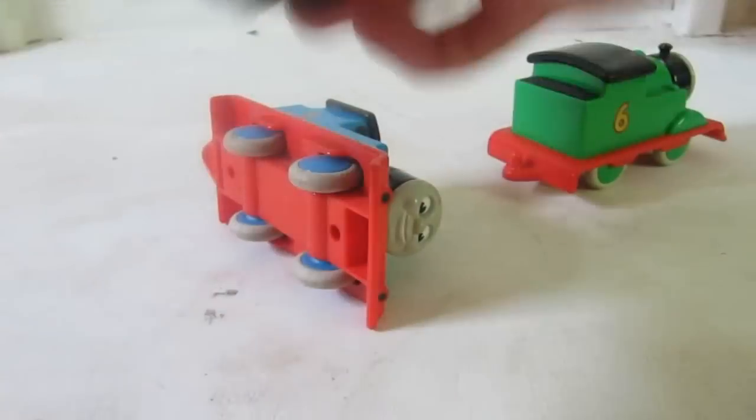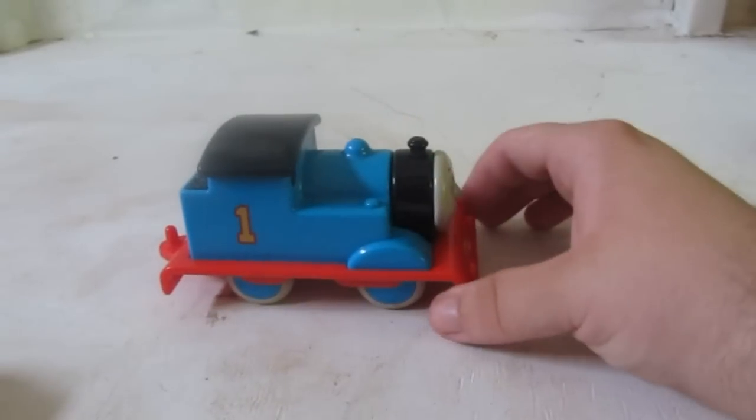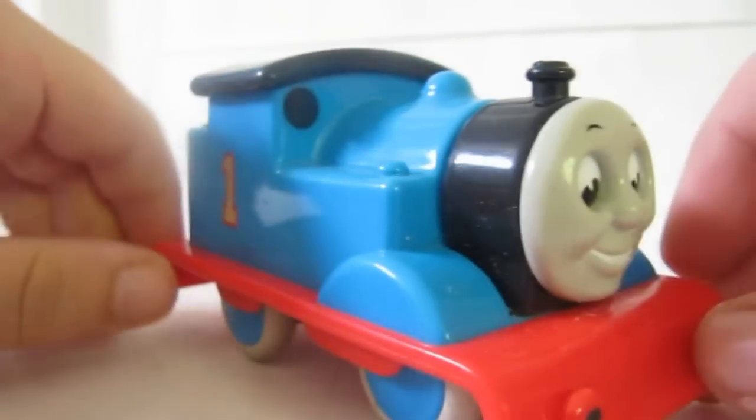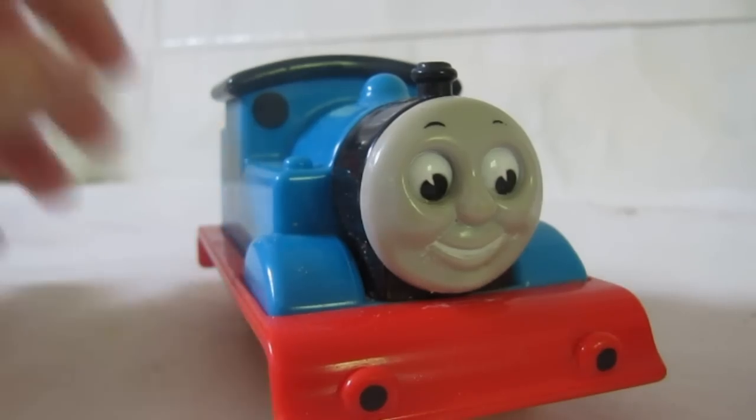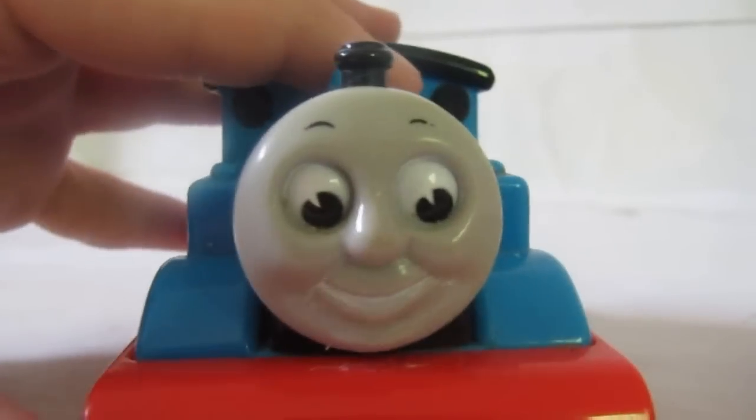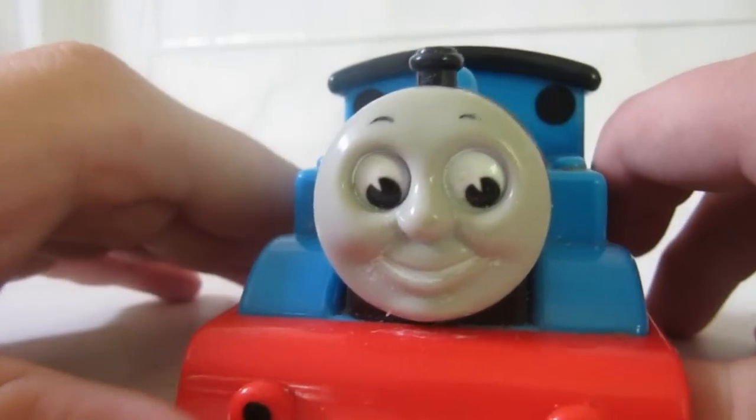Right, let's start with first things first. Let's start with the number one engine, Thomas. A very small model. Well, a fantastic model, is really all I can say. Fantastic face, rather.